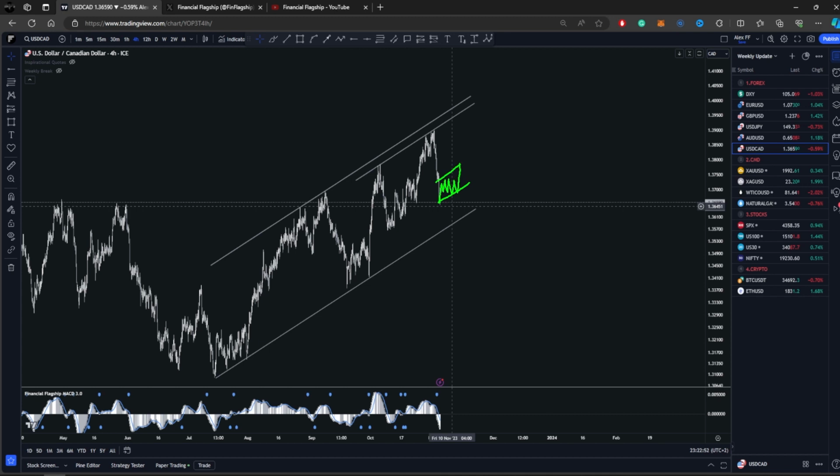So I'm expecting a consolidation and then another drop, and we'll see where we're at when the price reaches this lower channel line, and if it gains enough momentum to break it. But overall, I'm positive that this will start to go up at some point. This is only a consolidation, a pullback on the bigger time frame, so you don't need to worry.